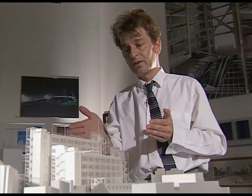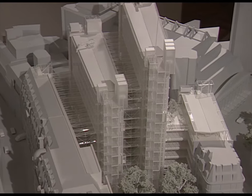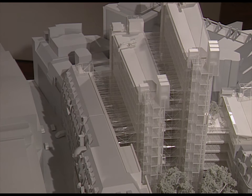The proposal was to have a fan-shaped geometry, which is really dictated by the orientation of Lloyd's Avenue and Fenchurch Place, because they're not parallel to each other, and then the floor plates basically fan from one axis to the other. So our building is basically responding to two site boundaries. The reason it fans is to occupy as much of the site as possible.